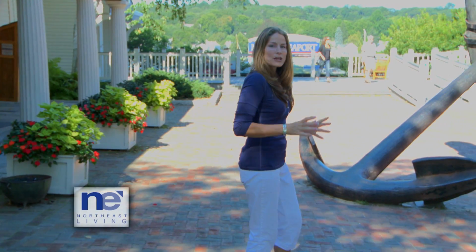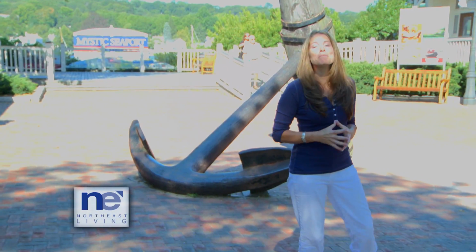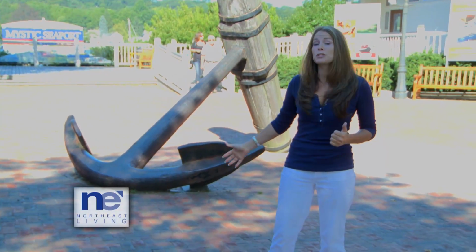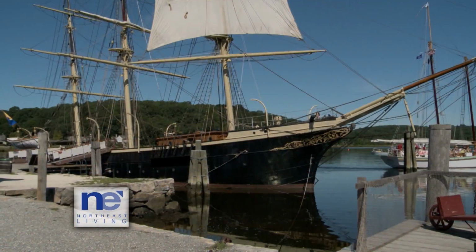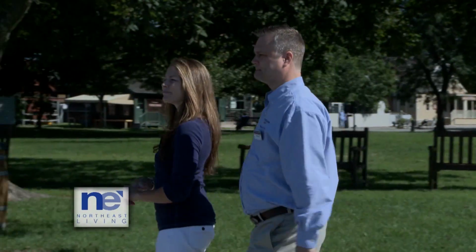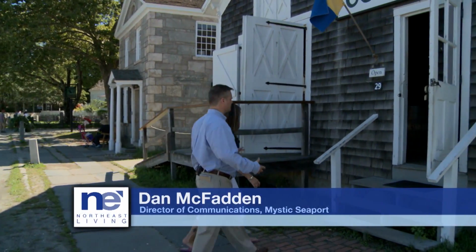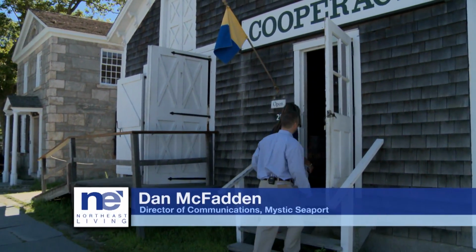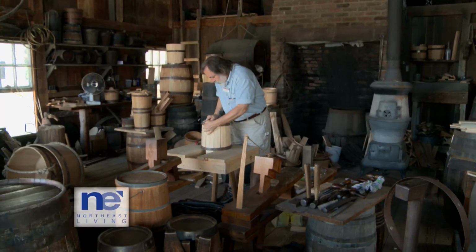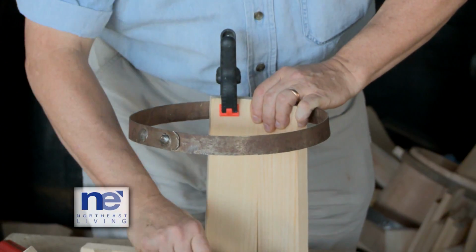Strolling the 19th century coastal village here at Mystic Seaport is like exploring America's maritime history firsthand. The streets will transport you back in time as you encounter historians, musicians, and storytellers. To learn more about the history and charm of Mystic Seaport, Dan McFadden gave us a first-class tour. This is the cooperage where we make barrels, and as you know, barrels held whale oil among other things, and were very important for the shipping trades. Jeff Rossi is one of the interpreters at Mystic Seaport, and he's mastered the art of barrel making.